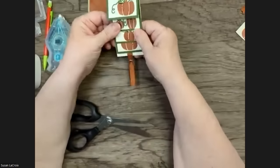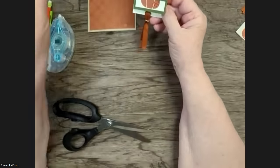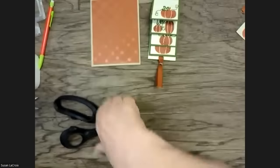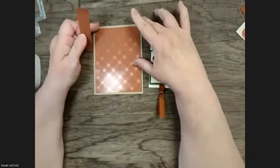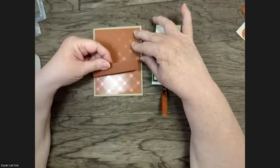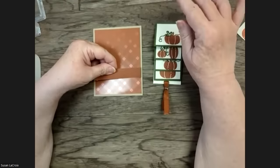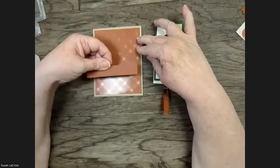There you go. All right. So now what we're going to do, come down to the center of your workspace. Is that better? Yep, a little farther down. Yeah, that's perfect. I have a new phone stand, so that's why I'm playing. All right. Do you want to attach the waterfall piece to that piece before you put it in the card or not? No. I was going to do it after.